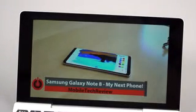The screen is glossy. It's protected by Gorilla Glass 3. All in all, the specs are pretty darned amazing.